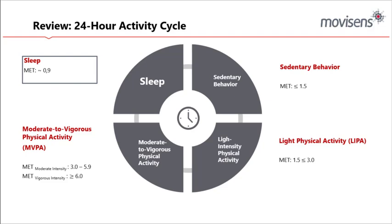So we also have sedentary behavior, which is the other big thing that's being studied intently lately, and its negative health consequences. It's characterized by either a sitting or lying posture and low levels of energy expenditure, so less than 1.5. So not really doing much.